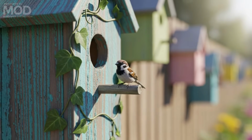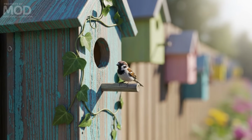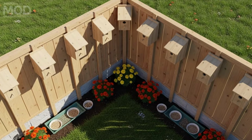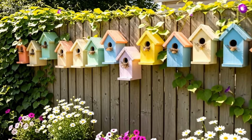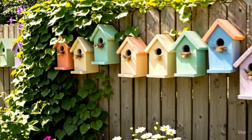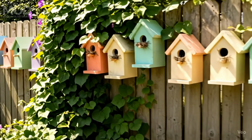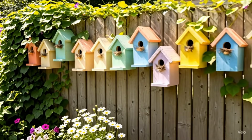The pastel colors glow in the morning sun, the birds dart in and out, and the flowers below mirror their joy in full bloom. This is what a handmade garden is meant to be, not perfect, but alive. It breathes, it sings, it welcomes. So as you listen to the melody of the morning, surrounded by recycled dreams and fluttering wings, you'll realize that beauty doesn't always bloom from flowers. Sometimes it perches quietly on a tiny wooden house and sings.